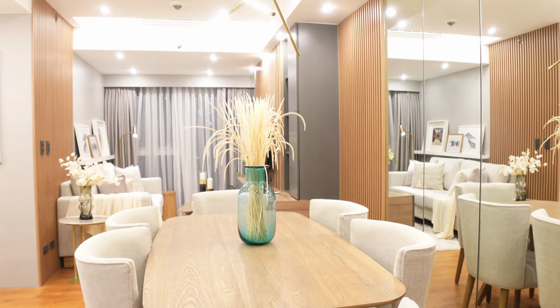Now as we enter this unit, over here you see like a side table. This was actually not included in the original plan, but my client suggested to have this kind of table here, sa entryway. This side table can also serve as a buffet table, which makes sense, diba? Ang galing ng idea na yun.